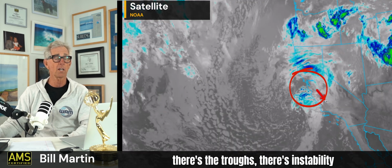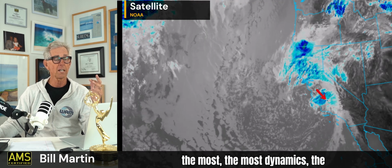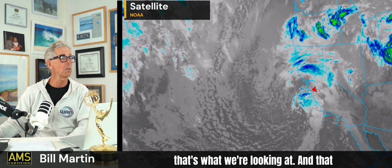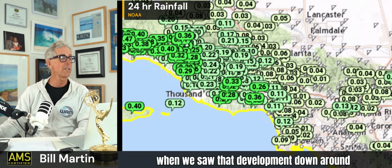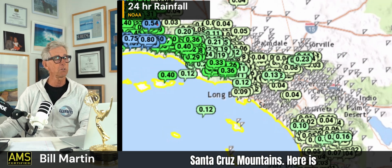Now there's the troughs, there's instability all around the trough to some extent, but the most dynamics, the strongest chance for rain or thunder showers is in this quadrant. And that's what we're looking at. And that might have been what we were looking at when we saw that development down around Rawdale Creek, down towards the Santa Cruz Mountains.